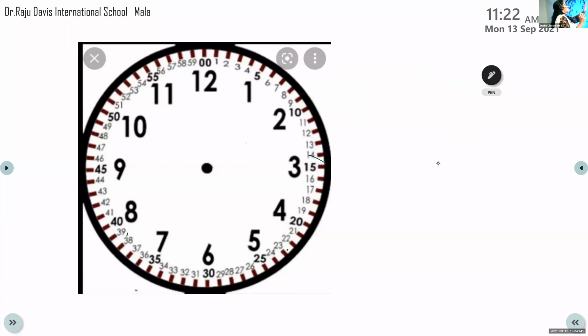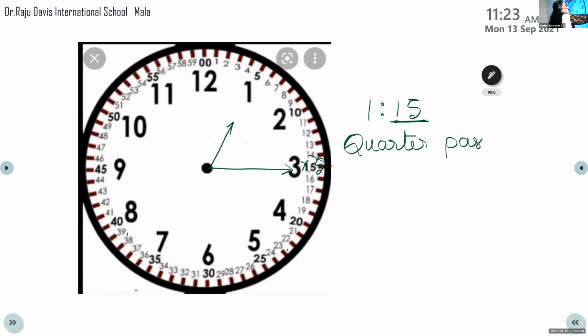Now, one more thing. Suppose the short hand is at 1 and the big hand is at 3. Then what is the time now? 1:15, because 3 into 5 is 15. There is another way of representing this time. If it is 15 minutes, we can call it quarter past. For 15 minutes, you can use quarter past and the hour will be the same.